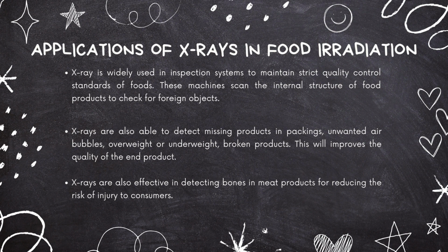as plastic and metal. Next, X-rays are also able to detect missing products in packings, unwanted air bubbles, overweight or underweight products, broken products, shape deviations, and even incorrect positions of individual components can be detected to some extent. This not only guarantees the product purity but also further improves the quality of the end product.